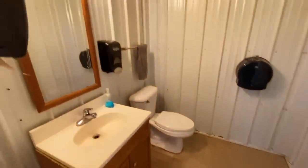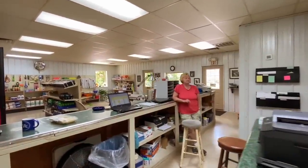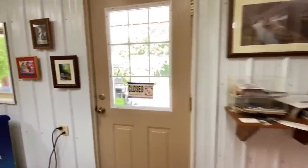And then a restroom here. I guess this is just a metal building, which is fantastic. Really easy to clean, right? 29 gauge. All right, thank you. You're welcome. I'm going to continue on. There's more to see.